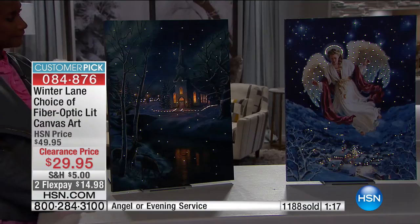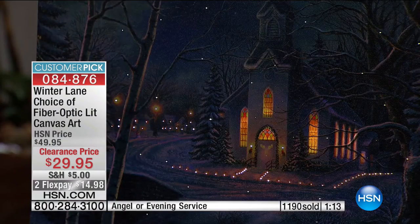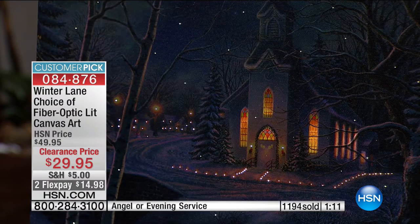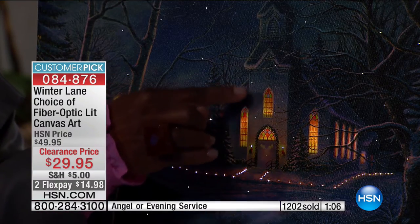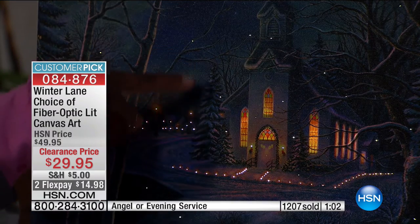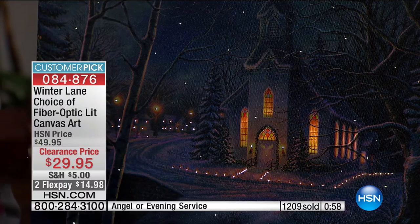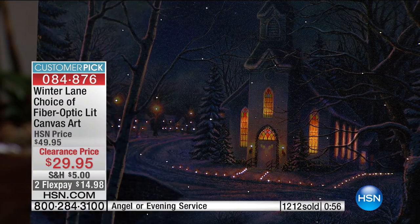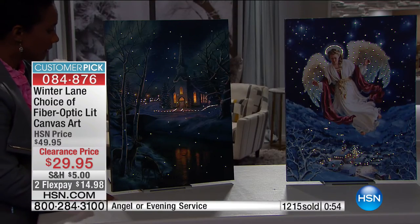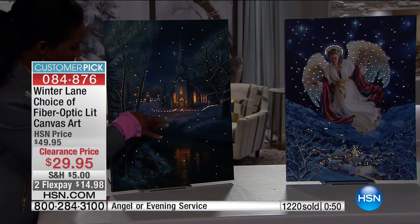I love the angel, but then when you look at the evening service and you see the depth, it almost looks 3D. It does. It looks like you could touch the stained glass windows. That's a lot of detail. And look, there are our winter trees. This is why we are obsessed with having tree decor in our home, these beautiful white trees that maybe don't grow in our area, but you definitely can bring them home with those beautiful acrylic trees. That's the type of look that you have here.